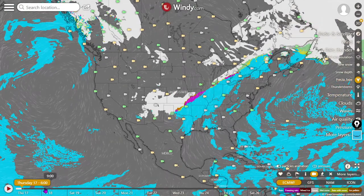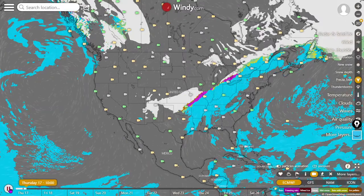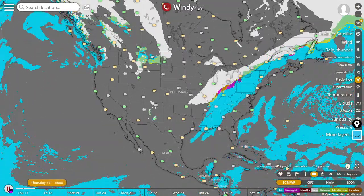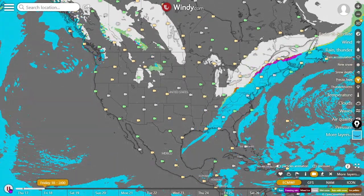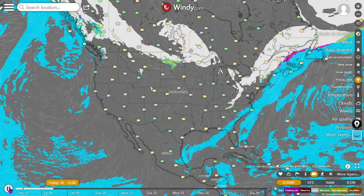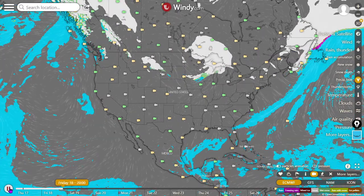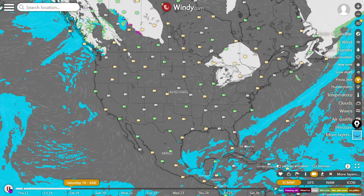Anyway, that's your European model for precipitation type. Let's advance this to show where that pink bar goes. It's going to go right through central Illinois and then change to ice pellets, it looks like. So a cold front following that. Ice pellets are way better than freezing rain, folks. There you can see that freezing rain finally making its way up past Nova Scotia.